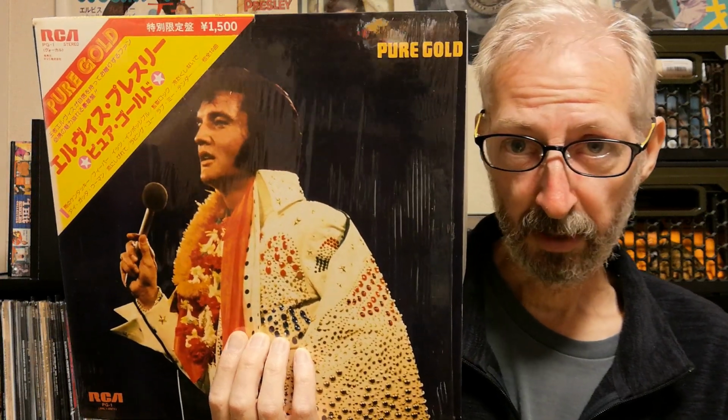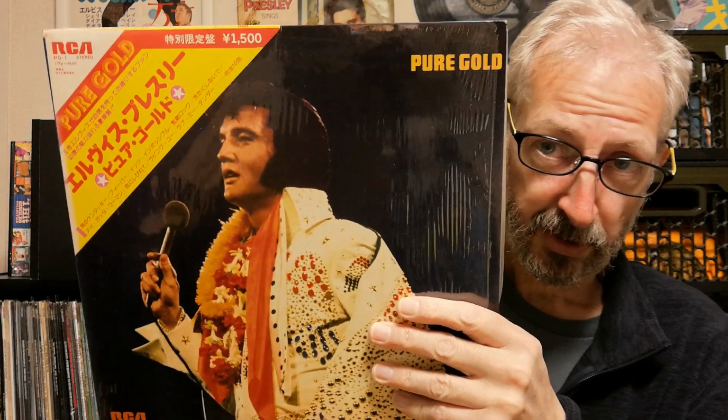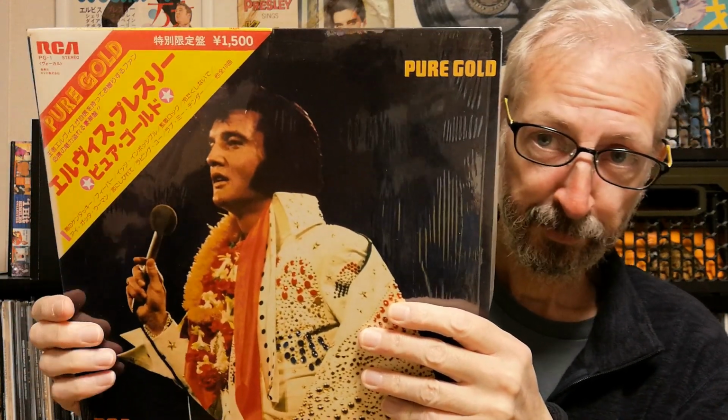This is something that a viewer asked me about recently. Were Elvis records released in shrink wrap? The basic answer is no, but this album was released in shrink. It's the original copy of Pure Gold from late 1975. And you can see it's got this unusual, what you might call a corner obi.